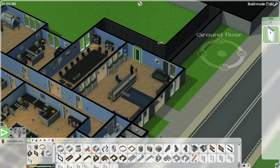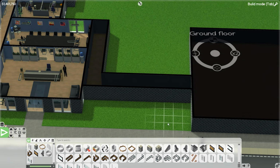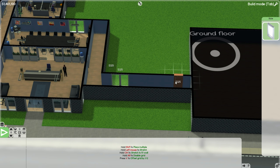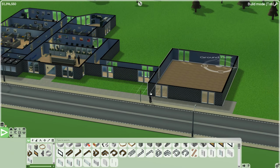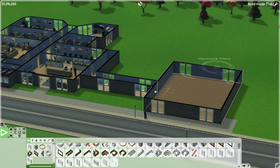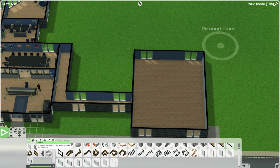Got a nice little door, and a little double door for back here. Go ahead and set these to the default rooms so everything sort of matches a little bit. And we'll go ahead and add in some windows for our hallway and for our printing room. Now, the reason we're not giving this its own separate entrance is because I don't want to have to hire any more security guards. So this way, the only entrance is here, and we have a security guard stationed in this room at all times, so that should be fantastic.